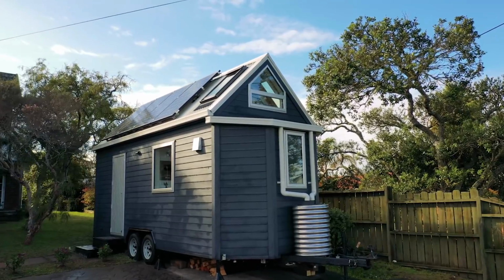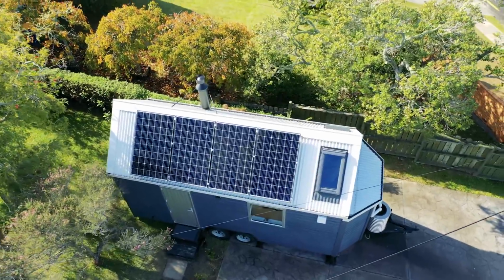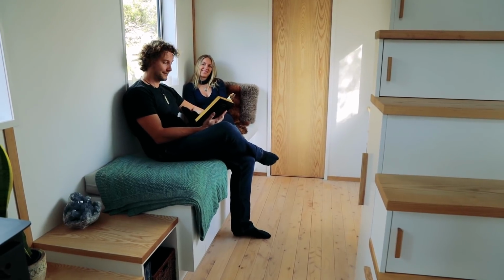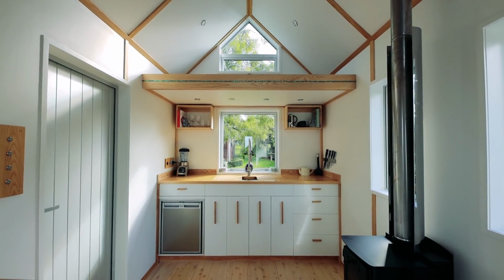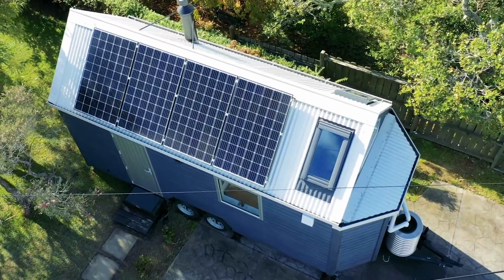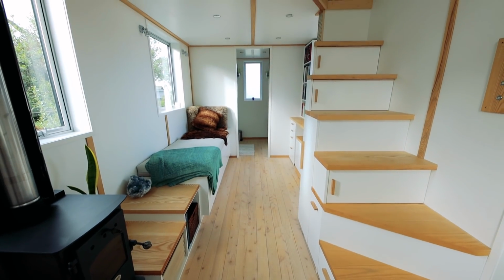Back home in Auckland, New Zealand, I have to add another huge personal highlight for Rasa and I, which was of course the completion of our very own tiny house on wheels. Rasa and I spend most of our time on the road traveling, and it's so important for us to have a place to come back home to and recharge our batteries. Our home is designed to be completely off the grid, collecting rainwater and generating power through solar.